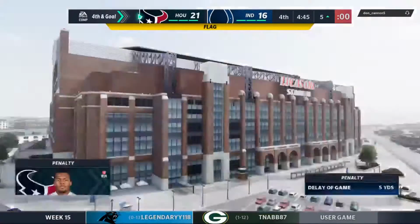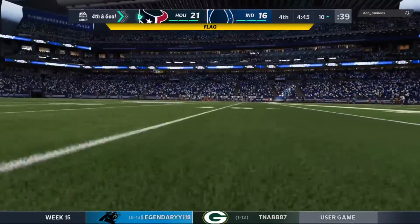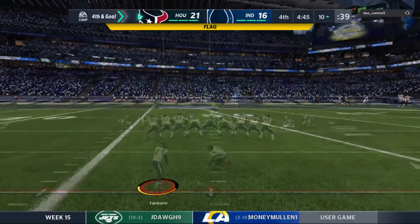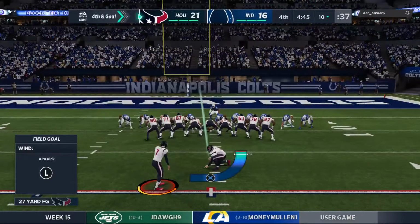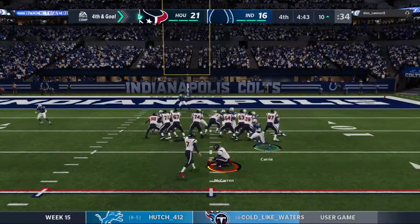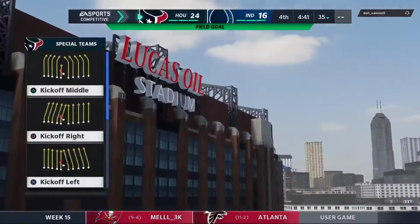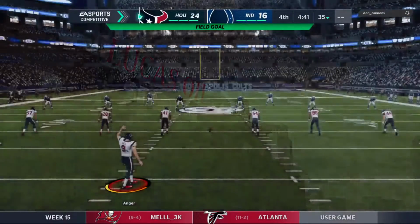And they're going to take it all the way down and just take the delay. That's going to set them back 5 yards. So on fourth down, out trots the kicker in a big spot here. 27-yard attempt. Fairbairn able to put this one through, and that'll push the lead up to 8.